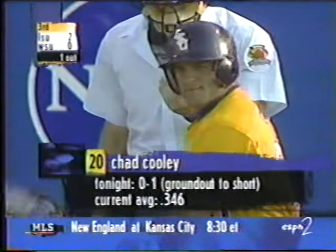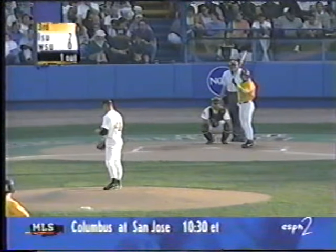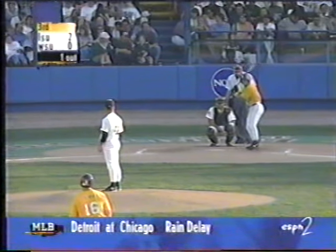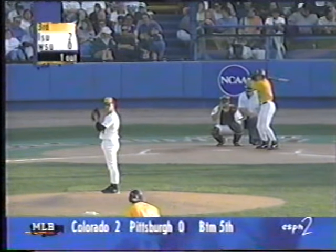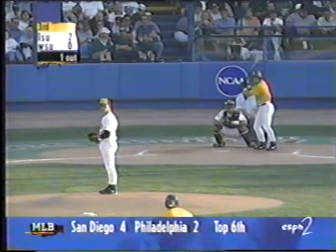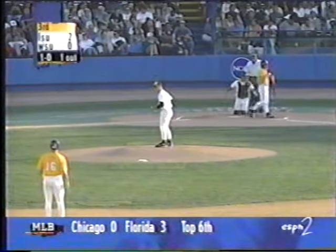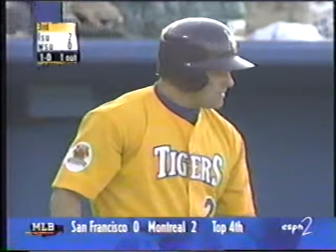Chad Cooley stands in, 0-1. Grounded in, will force out. He's trying to break one of Todd Walker's records. Walker hit 61 career doubles for LSU. He only needs two more to break that mark. Way inside. When you start breaking hitting records at LSU, you're breaking some records. Yeah, you're right. They're in Oklahoma State. Yes, sir.